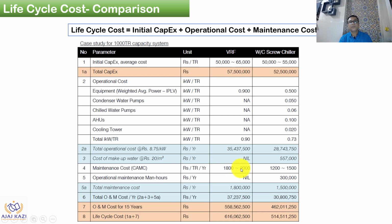Now let us look at the CMC cost. 1800 to 2000 rupees per ton is the VRF maintenance cost. It is lesser in chillers, 1200 to 1500. Operation cost is not required in VRF because anybody can operate it, but for chillers you have your own operation team. If you add all of these, the total operation cost is 3.72 crores and 3.8 crores. For 15 years, the life cycle cost, meaning initial cost plus O&M, is 61.6 crores if you go to VRF, but 51.4 crores if you go to screw chillers. So the screw chiller always has a merit over VRF when it comes to life cycle cost comparison.